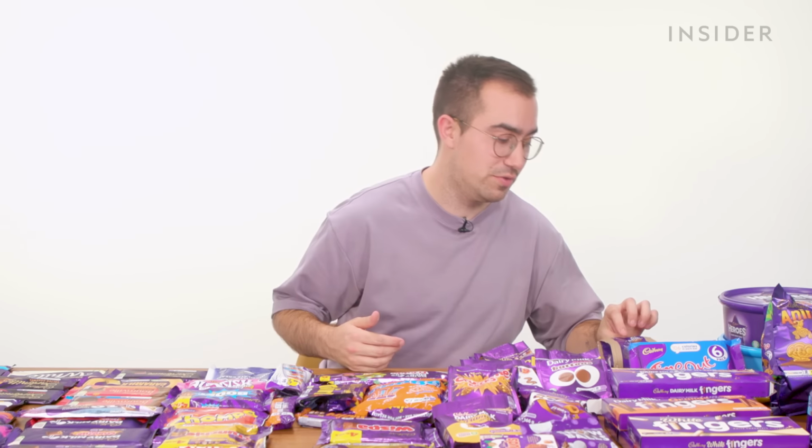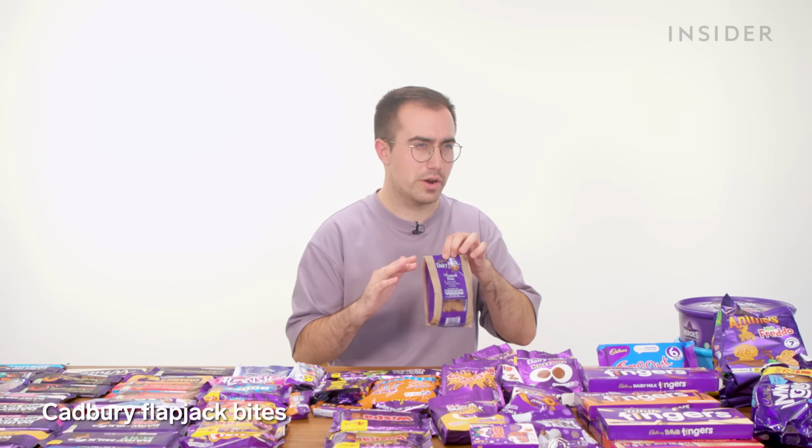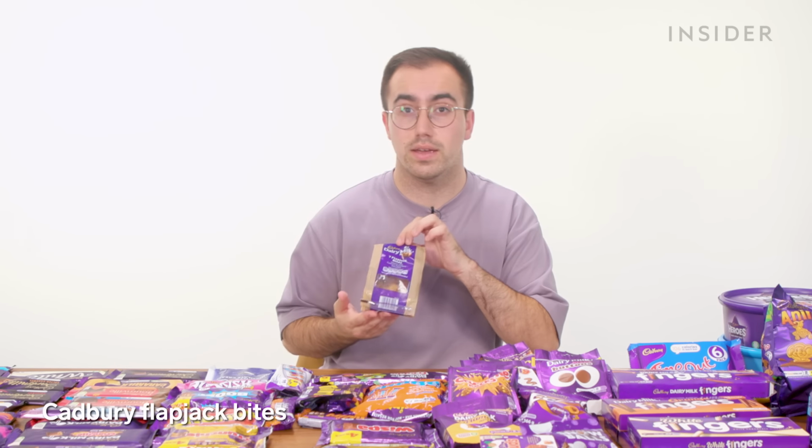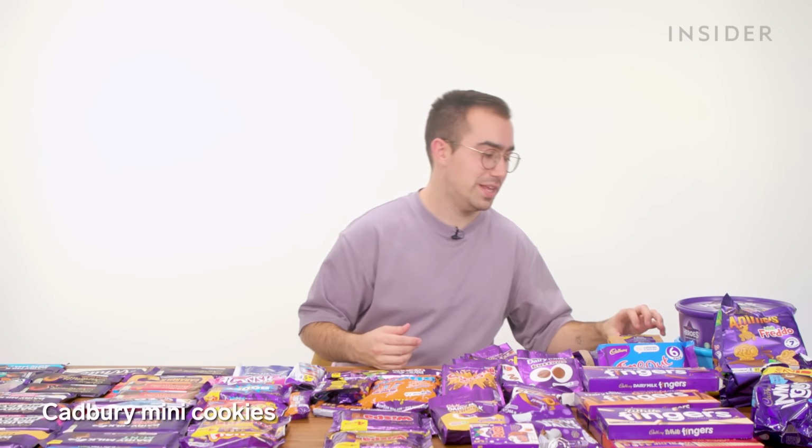These can include things like donuts and muffins, but the ones I was able to find today were flapjack bites. In the UK, when we say flapjacks, we don't mean pancakes, which I think Americans can say sometimes. Flapjacks over here are kind of like oats held together with honey, golden syrup, and some other stuff. And these mini cookies.